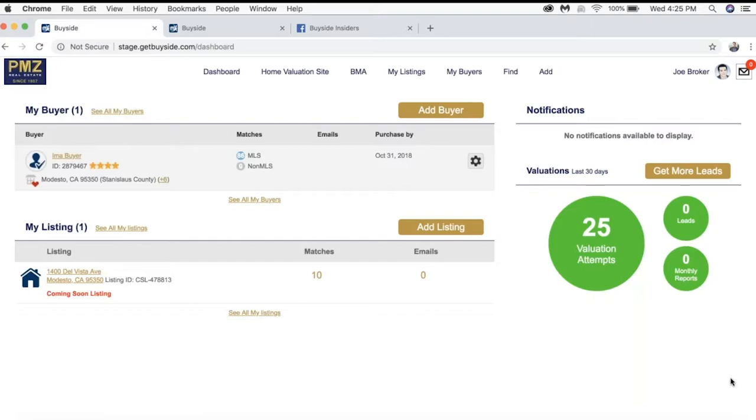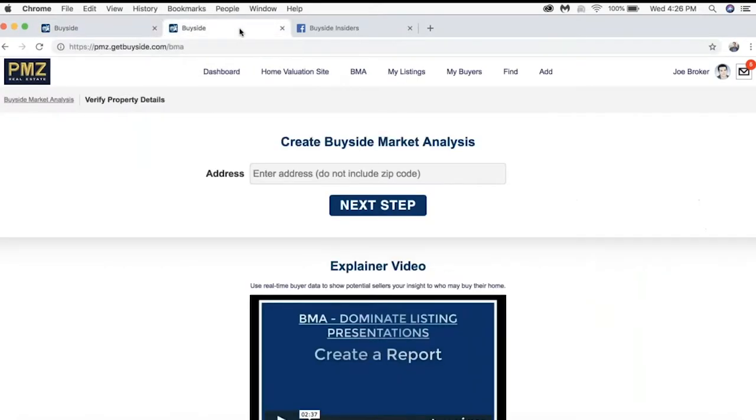So let's go ahead and dive into the buyer market analysis. So the first thing you want to do is you'll see navigations at the very top. We want to go ahead and click on BMA. I've actually pulled it up here.